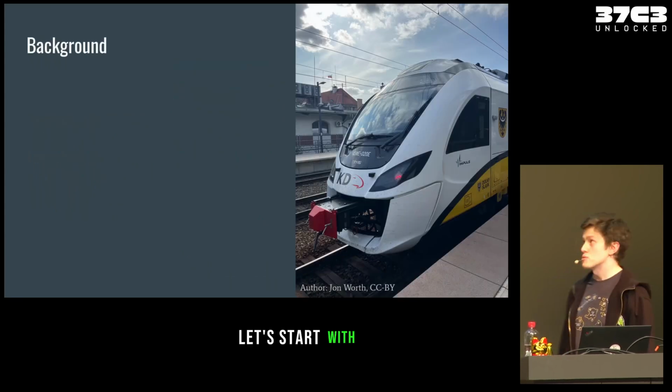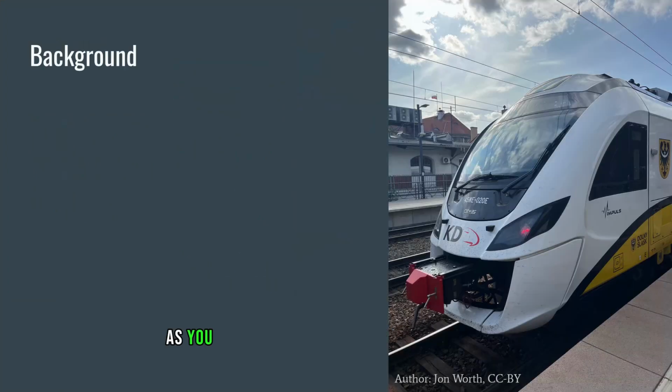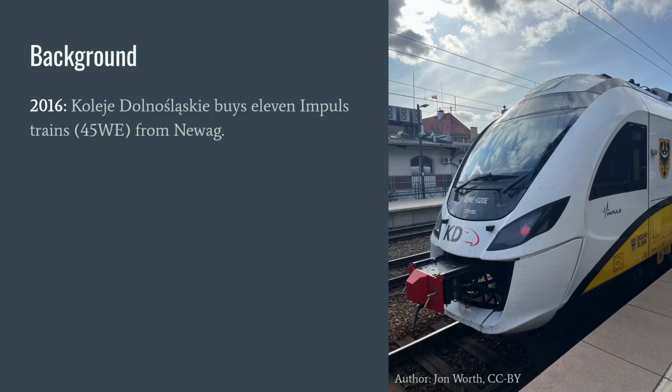Let's start with the story. As you already know, the story is about trains. And the story actually starts a long time ago, in 2016, when Koleje Dolnośląskie, a local Polish train operator, bought 11 Impulse trains, one of which is in the photo.